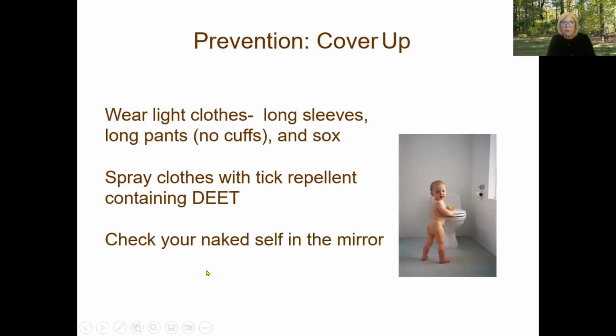But when you go outside, we like to go out in shorts and sleeveless t-shirts, but really wear light clothes, long sleeves, long pants without cuffs, and socks, light-colored socks, so you can see them if they're on you. Spray your clothes with a tick repellent containing DEET. And of course, now you can buy shirts and pants that have DEET embedded and stays for many, many washings. I wouldn't put DEET on my skin, but you put it on your clothes. And then when you get in, check yourself in the mirror. Use a mirror to look behind you. Look in all the naughty places and under your arms and things.